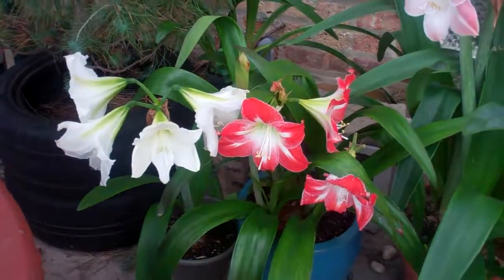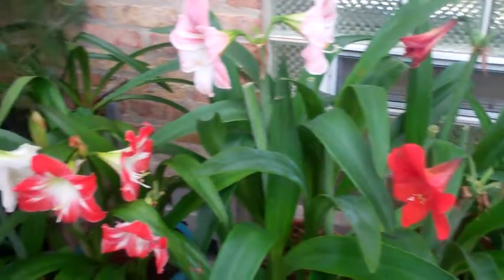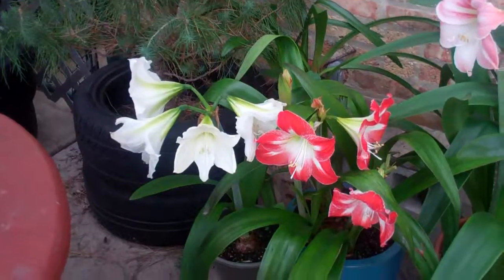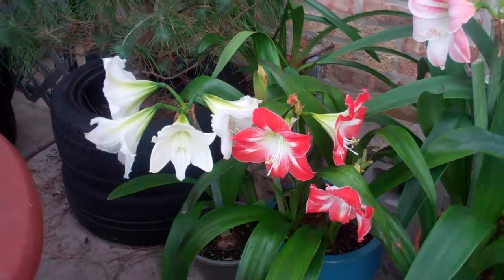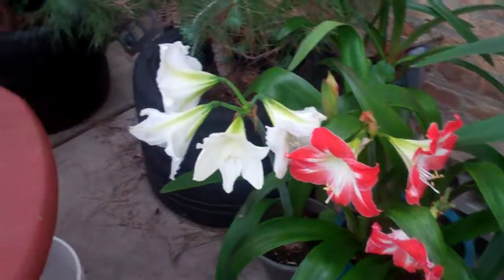They were especially beautiful, and there were many, many flowers this year. Probably the most that they've ever bloomed. And in fact, most of these are other people's throwaways that I've nurtured, so they're looking pretty good. I love amaryllis. The pine tree's doing great.